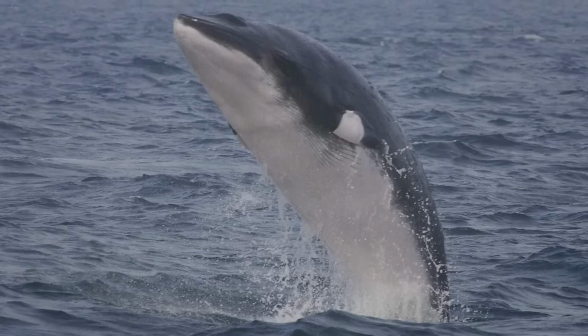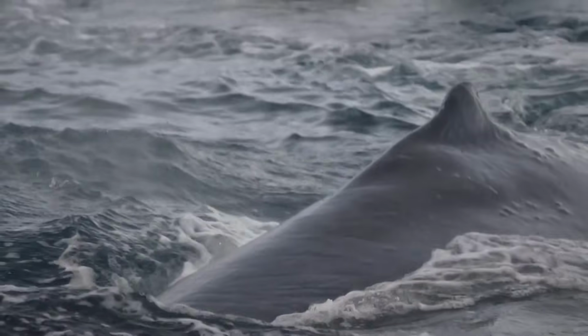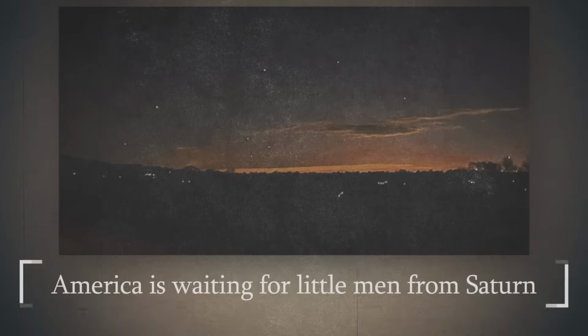It turned out that the strange sounds are made by southern minke whales, whales that, before a deep dive, unexpectedly make this sound.